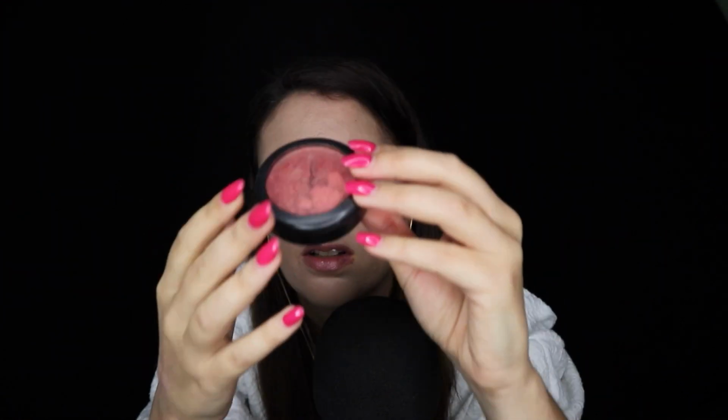So then on to my MAC stuff. I have a good bit of MAC stuff, but I have to be careful because some of these are broken. So this one, if I can read it. Oh, the light's too bright. Which one is this? Yeah, this one is actually my favorite blush of all time. And it is called Spring Sheen. It's completely mangled.